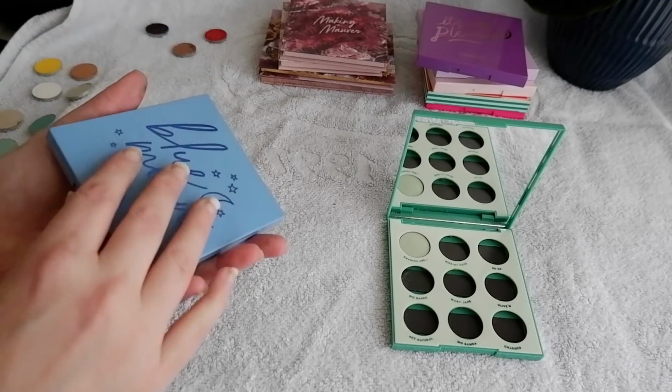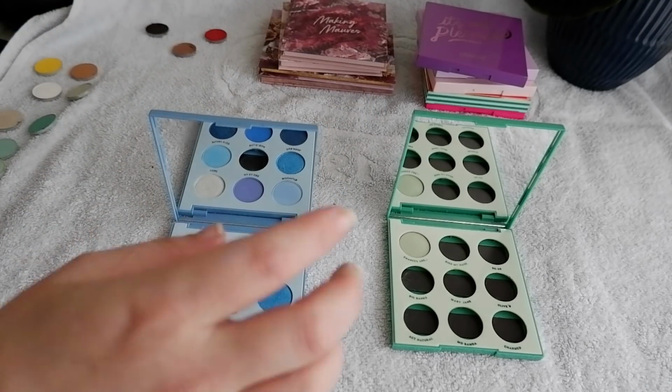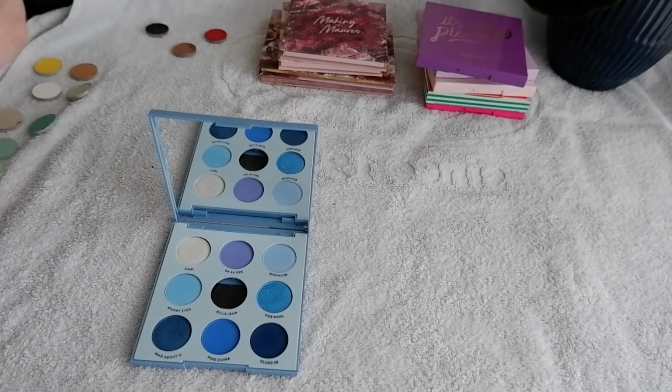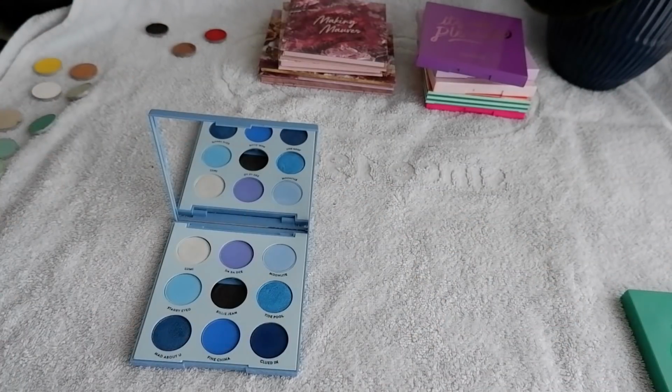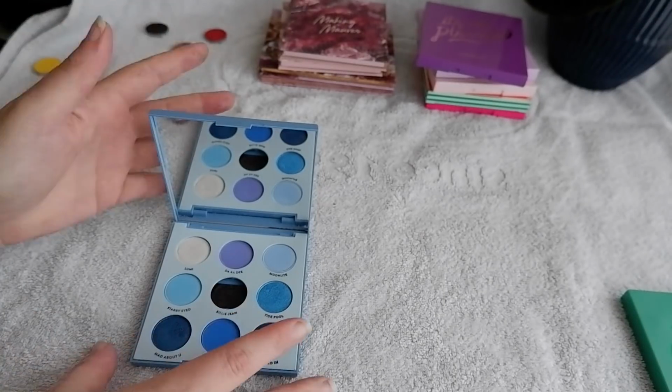Like I said, I'm not sure about this. If there's anything I would want to keep in here, these ones are fine. So I'm good with that. So I'm going to put that over here. So that's one Colourpop palette decluttered now, officially.